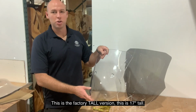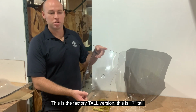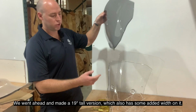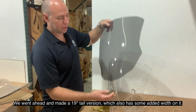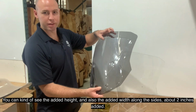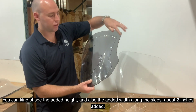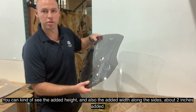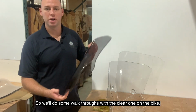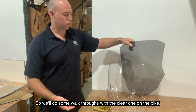So this is the factory tall version. This is 17 inches tall. We went ahead and made a 19-inch tall version, which also has some added width on it too. You can kind of see the added height here, and then also the added width on the sides. We have about 2 inches added. So we'll do some walkthroughs with the clear one on the bike.